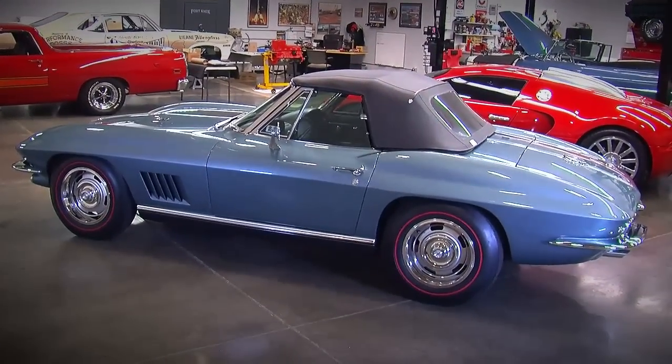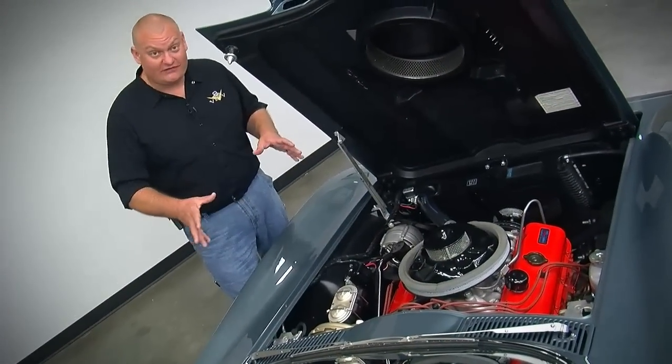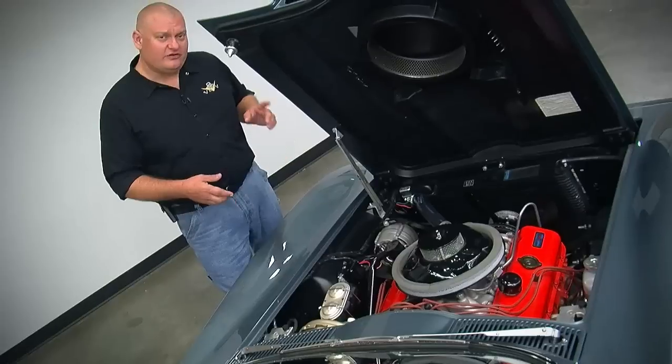It's just a very powerful engine, but it came at a price because these things ran hot all the time. They have a special radiator. It doesn't have power steering. The only thing you see on here is power brakes, and the hood is up.